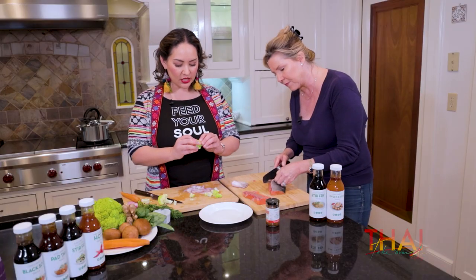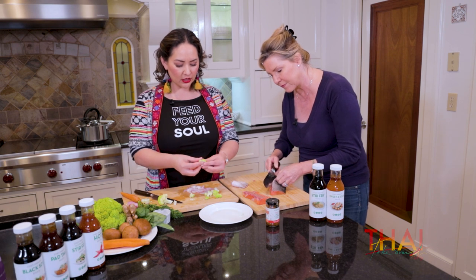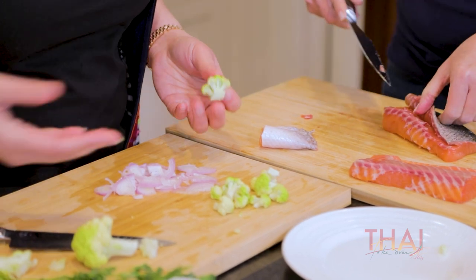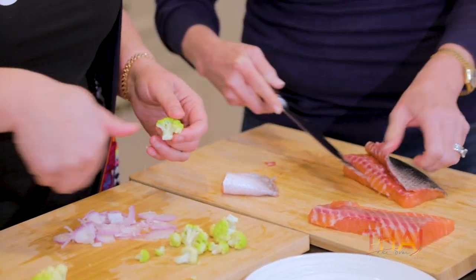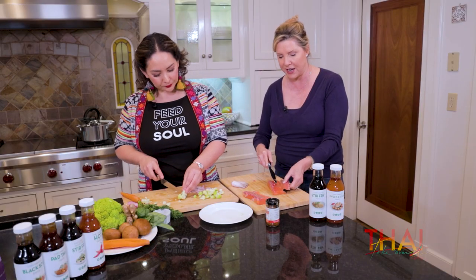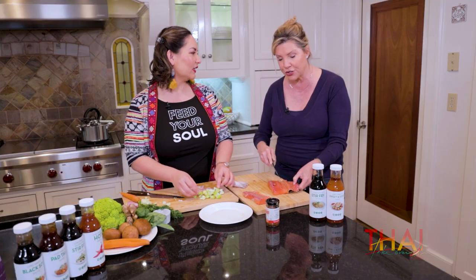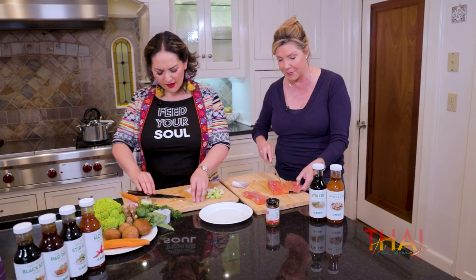So here I'm literally taking little bitty florets that we're going to use. We're not going to use too much of this. Look at all the colors we get to play with. I love that. Normally I will cook it all sorts of different ways, but if it's in the oven, the skin just peels right off. And I know how good it is. There's so many nutrients in salmon skin.